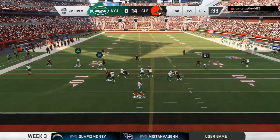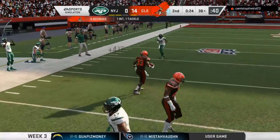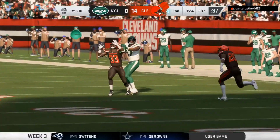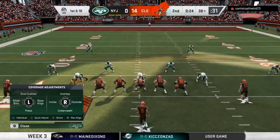Looking to throw on second down. McKinney. And for the third time here in this half, it's intercepted. Picked off at the 38. And they have possession, and they have it at the 38-yard line. So here's a 1st and 10 at the 38.